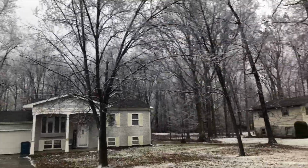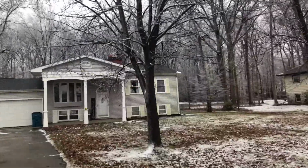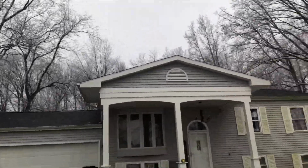Also, it is snowing here. This was about a week ago, though. We got a lot more snow than this now. But I just love whenever there's enough snow just to cover the tree limbs and stuff. It's just so pretty.